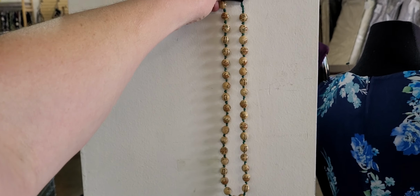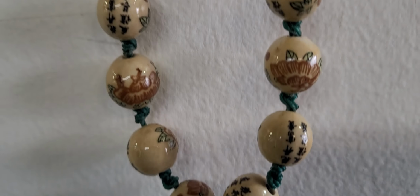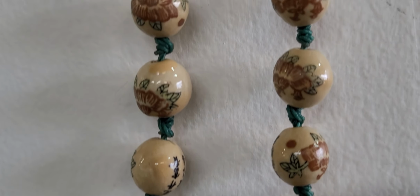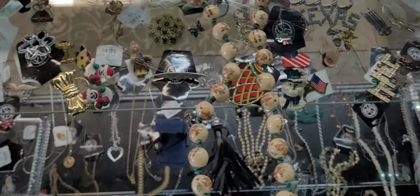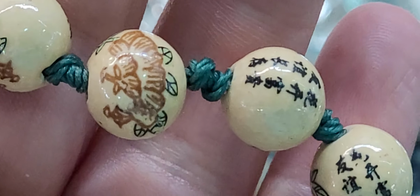So look at this. I'm going to show you as close up as I can, then we're going to zoom in on it and you guys can tell me. So these look like ceramic, maybe Chinese beads, I'm not sure. We're going to zoom in on a few of them and see if we can tell. These are really pretty to me, and I'm definitely going to take those home, but I know nothing about them, so you guys tell me what these are.